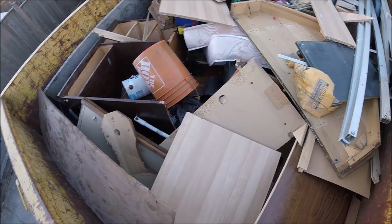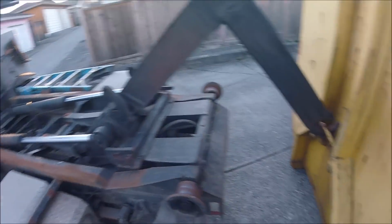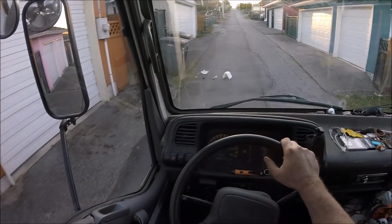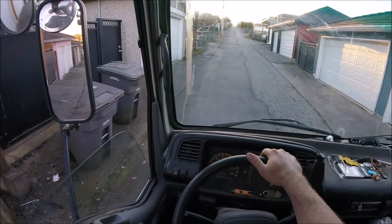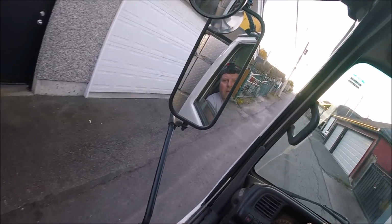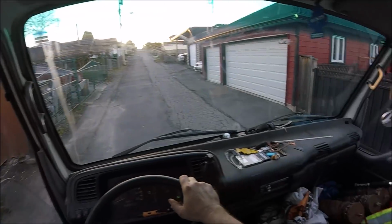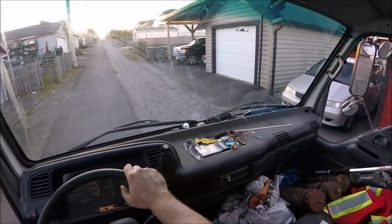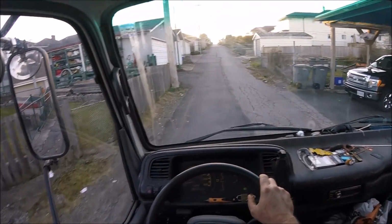Okay, so I'm here. It's loaded pretty good. Basically done here for now. It's all clean here. Okay, so basically we're finished here. It was basically a full load. There's still quite a bit of metal. Quite a bit of metal in there. At the end we got a bunch of aluminum stuff.